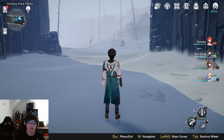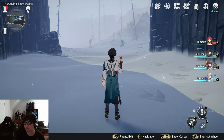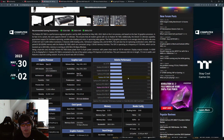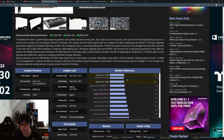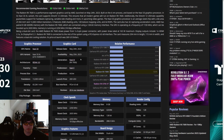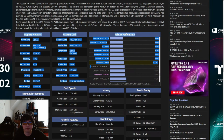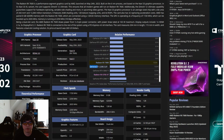When I said that, I was completely oblivious to the fact that if you go to Tech Power Up, let's look at it here. Let's go to Tech Power Up real quick. So on Tech Power Up, they've updated their site to include this card in their relative performance chart now. So if we look here, Radeon RX 7600, if we hold this one to 100%, you can see here the GeForce, I don't know why it's selecting all this other stuff. The GeForce RTX 2080 Super is also 100%. So that means both of these graphics cards are equivalent.